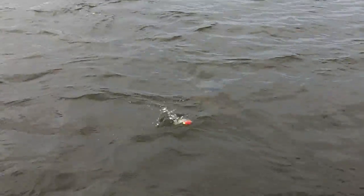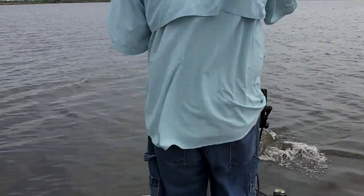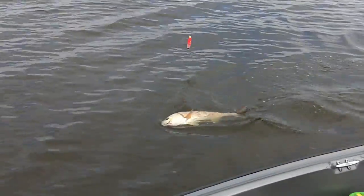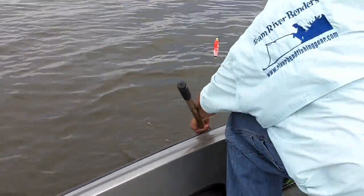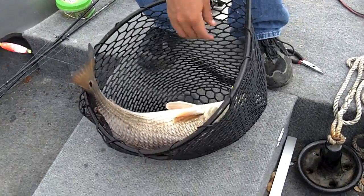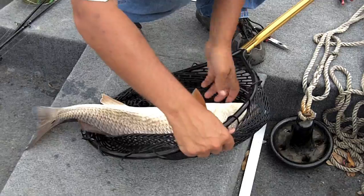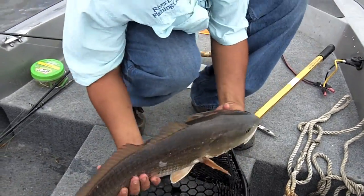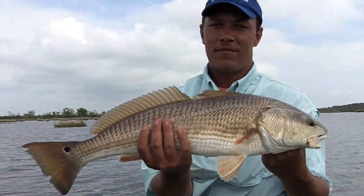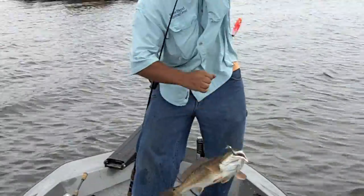Love it. Oh, my Gulp's gone. Oh, that's what I was looking for right there. Oh, 26-incher right there. It's number 10 right here, in the box. Number 10. Look what he's spitting out.